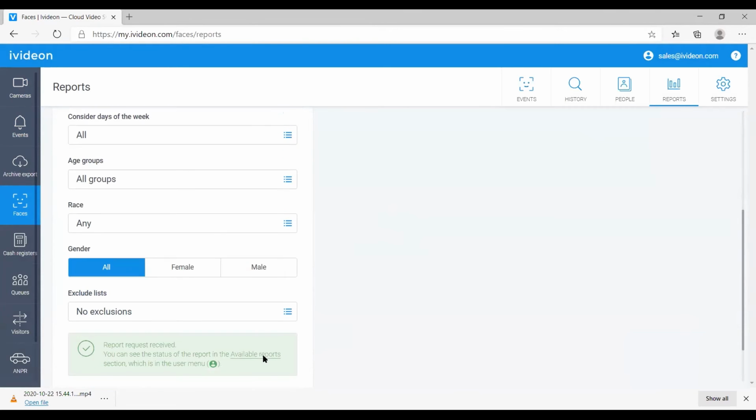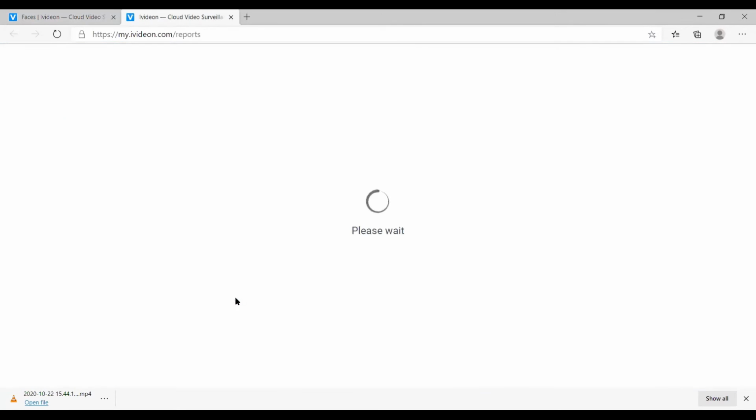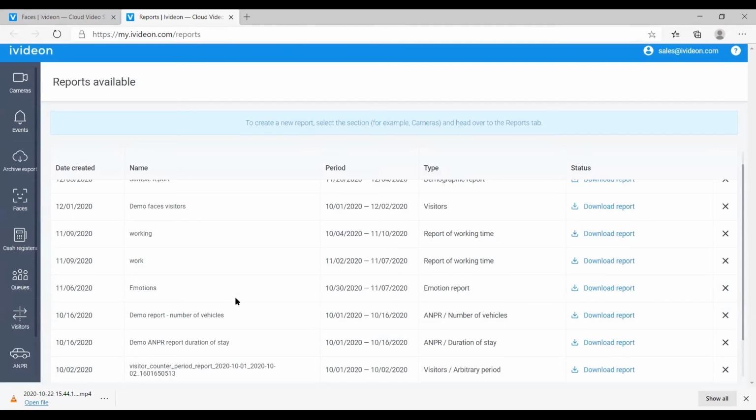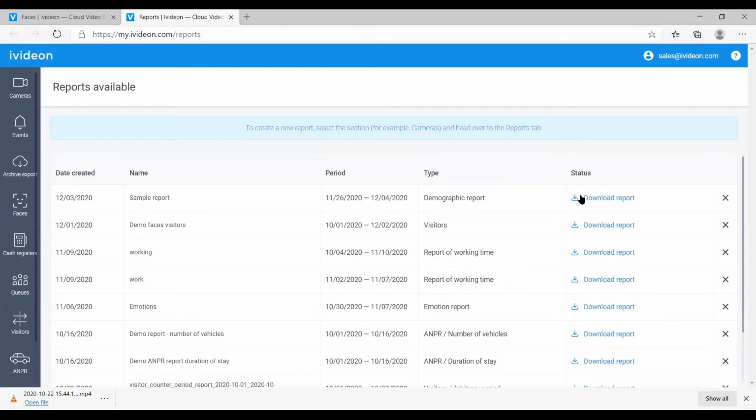I hit create report, and then our system receives a request for this report to be created, and I can view it at available reports. And that is the list. So if I click on download report, it will begin to download the Excel file. So let me show you what those look like right now.